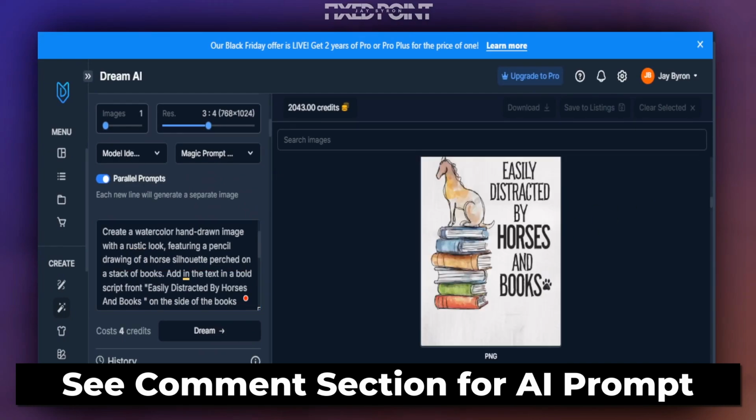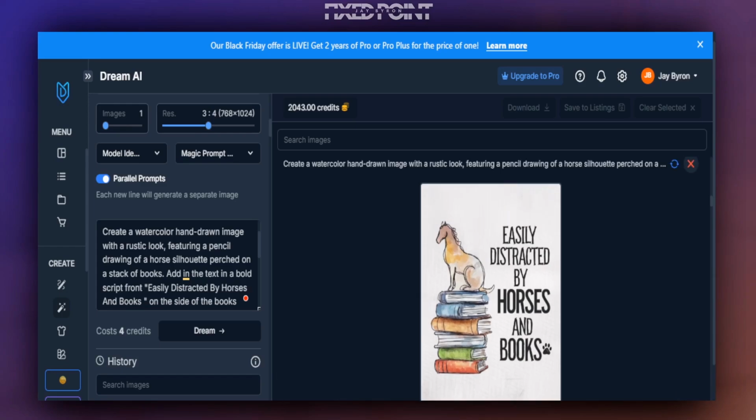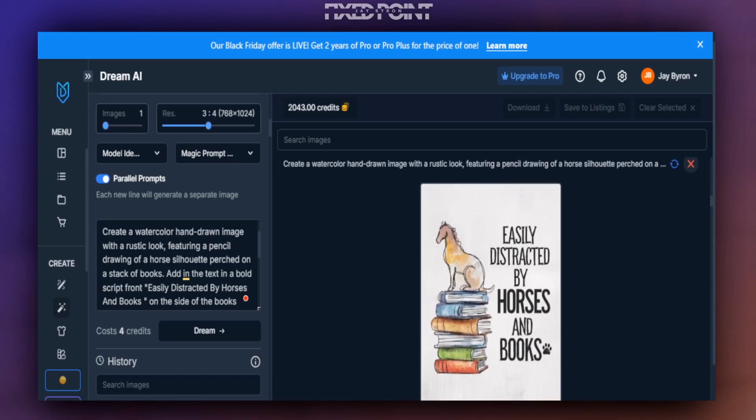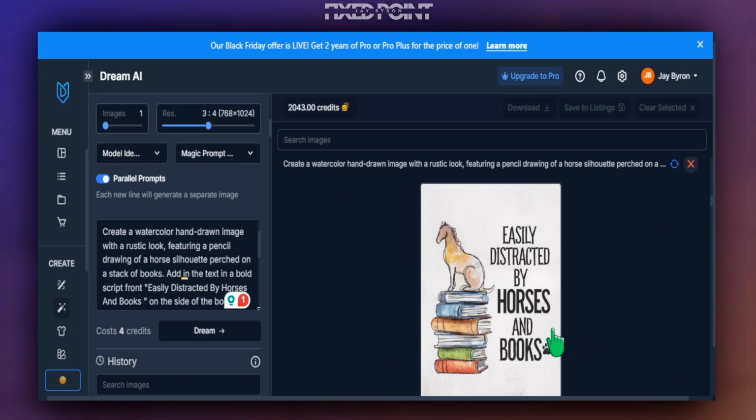So with our example today, we'll take this one that's focused on this horse here, and it says easily distracted by horses and books, and we're going to use this for our print on demand example today. Now, one of the things we definitely have to do is to make sure that we do two things. Number one, upscale this image here, because as you can see, this image is very small here, 768 by 1024. So we definitely have to enlarge that image there, and we want to remove the background here so that we can actually create this for our print on demand t-shirt with a transparent background.